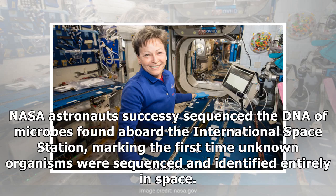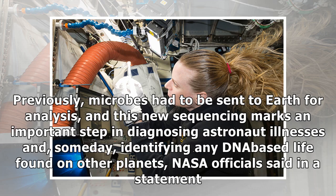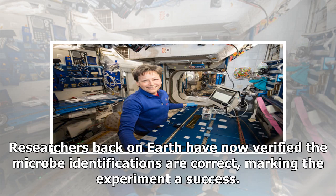NASA astronauts successfully sequenced the DNA of microbes found aboard the International Space Station, marking the first time unknown organisms were sequenced and identified entirely in space. Previously, microbes had to be sent to Earth for analysis, and this new sequencing marks an important step in diagnosing astronaut illnesses and, someday, identifying any DNA-based life found on other planets, NASA officials said in a statement.